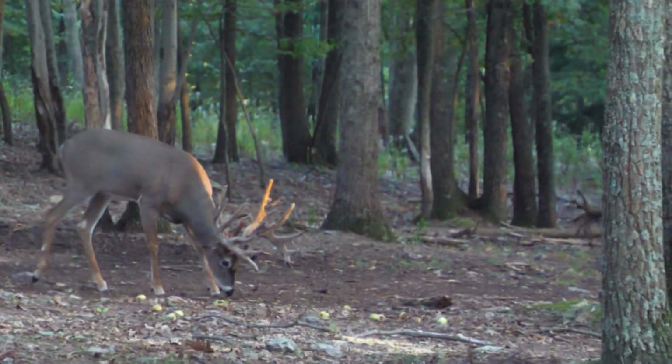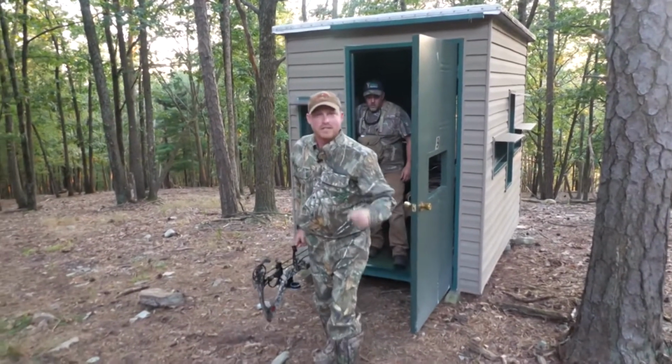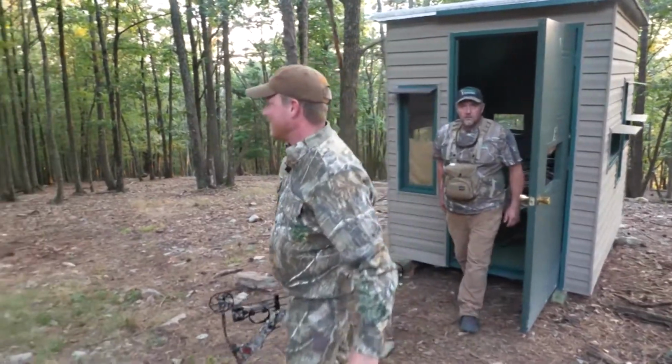There we go. I'm really pumped up right now, really excited. A little bit and go get him. After waiting, we exited the blind. Ready to go get my hands on this thing. We got on a good blood trail.